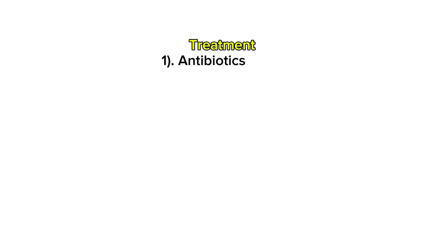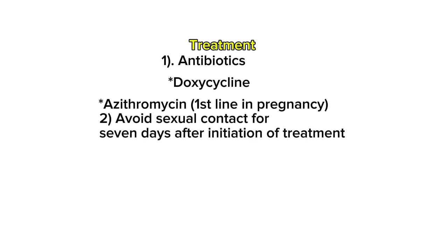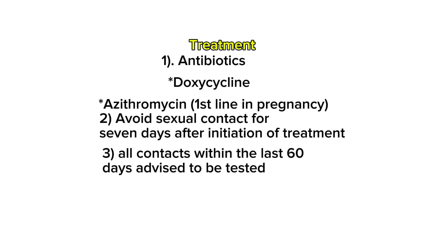Doxycycline is the first-line antibiotic, while macrolides like azithromycin are second-line options and used as the first choice in pregnancy. Sexual contact should be avoided for 7 days after treatment begins, and all sexual partners within the last 60 days should be tested.